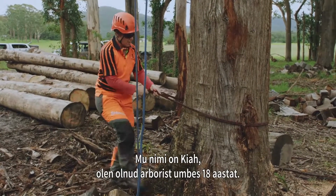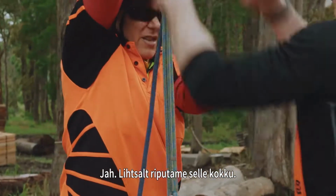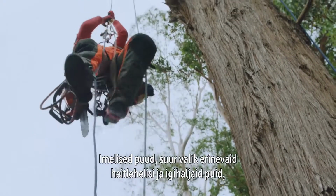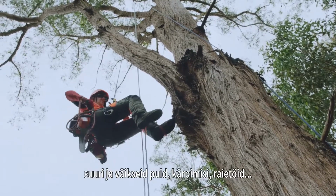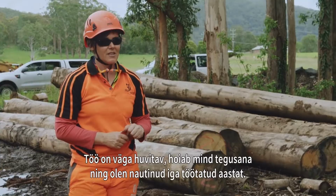My name is Kia. I've been an arborist for about 18 years. Most of my work is based in Australia, generally speaking in Victoria. Wonderful trees, quite a broad range, deciduous evergreen trees, small, large trees, pruning, removals. It's very interesting work, keeps me busy, and I've enjoyed every year.